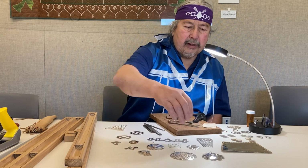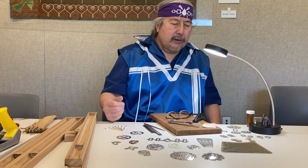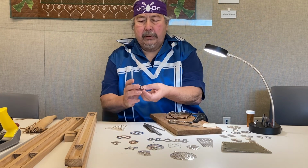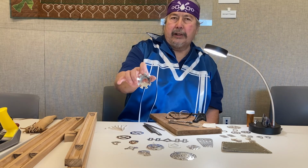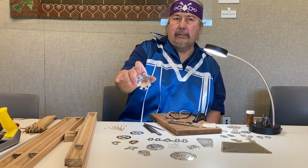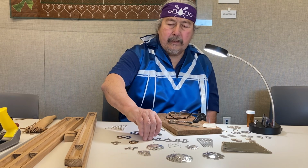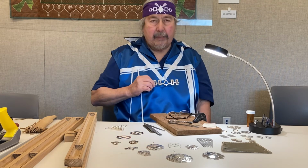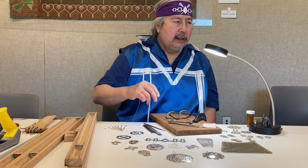So a lot of times I'm trying to make things that people want to bring those stories up. This is kind of topical. This is a baby buffalo, and the holes on the side here are the hoofs of the other grown adult buffalo, and they're protecting the baby. This is the Confederacy, the Hiawatha belt, and it would be worn as a pendant. So these are all works in progress. Sometimes I get a chance to do more.